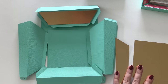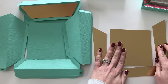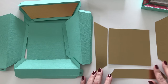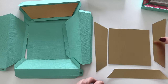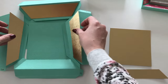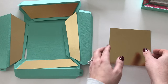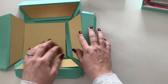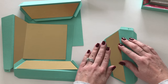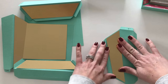And I peeled them off the mat, just like so. With this one here, I peeled them off just like this. And even if you get them jumbled up, you can still identify them just by seeing their shapes. And they're gonna go just like this. So I'm gonna go ahead and glue those down, centered nicely, just like this.